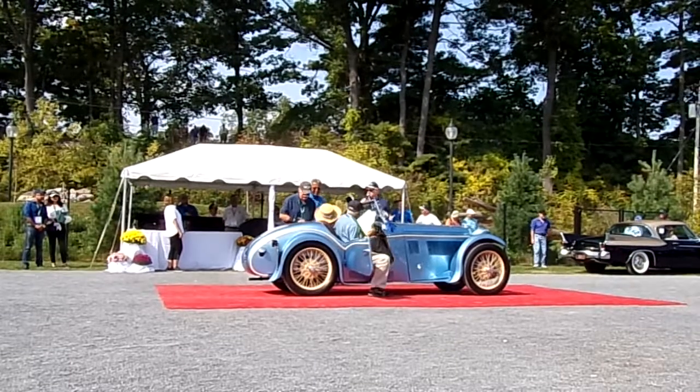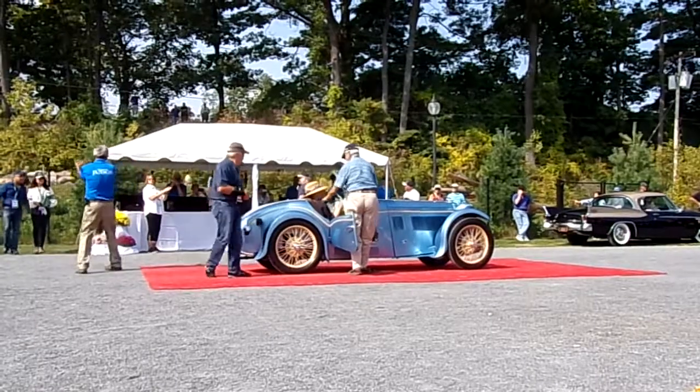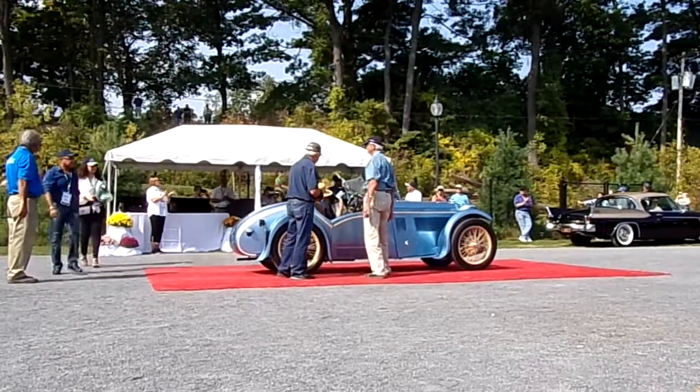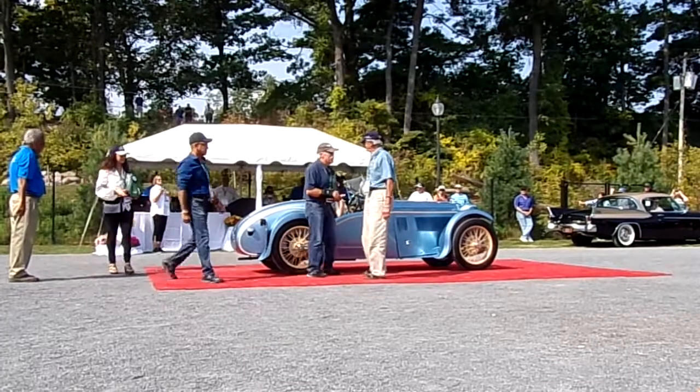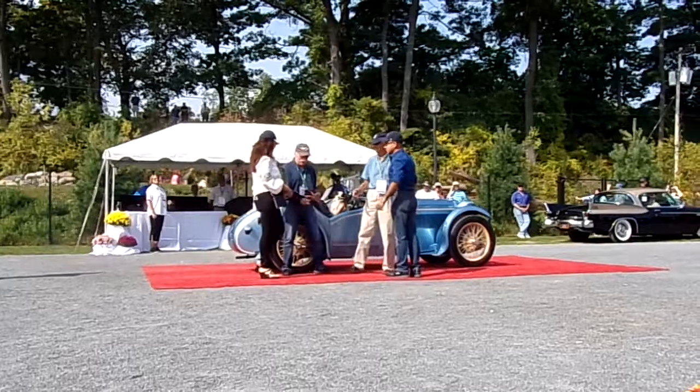This is also chosen by Peter Kumar from Gullwing Motor Cars as his favorite automobile. I'm going to tell you a little bit about it. I asked for the cheat sheet on the car here so I don't miss something, because this is a very unusual and very rare MG.